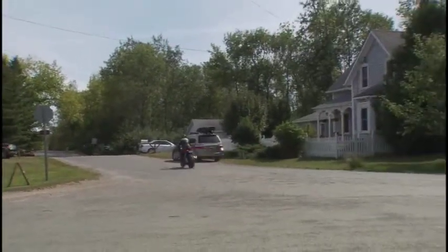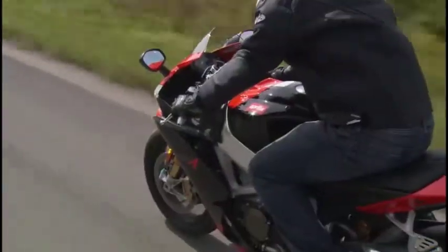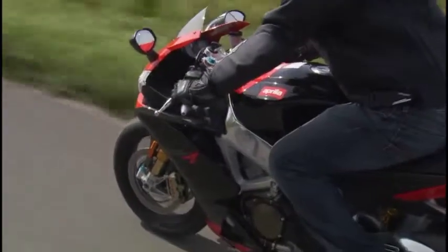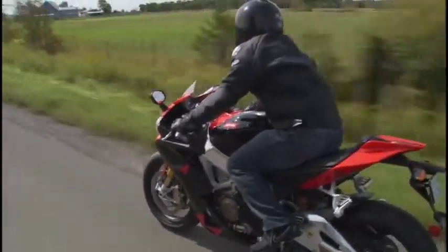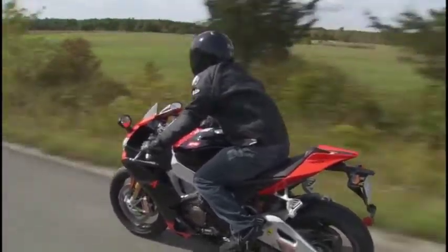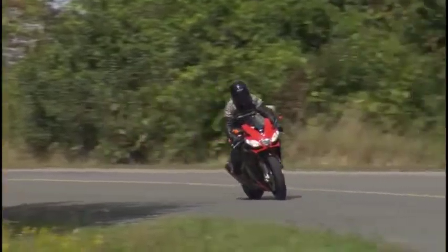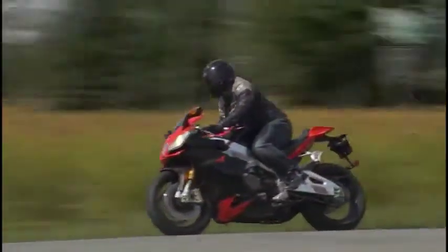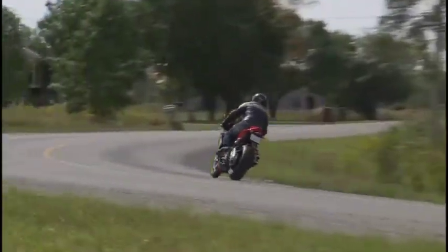Just in terms of the fit, finish, what did you think of the bike in terms of the riding position? Riding position reminds me of a race bike. You are perched on top of that motor. You can definitely see the race heritage from this design. But like I said, it's the closest that you can get to a World Superbike on the street. So it is first a race bike and then a street bike.